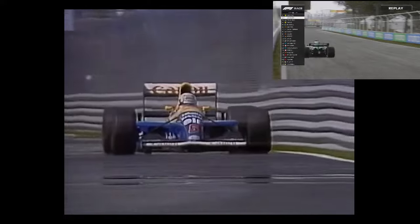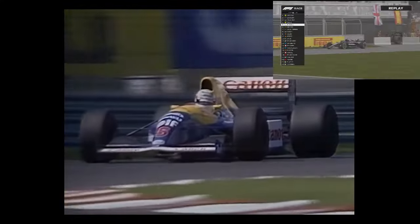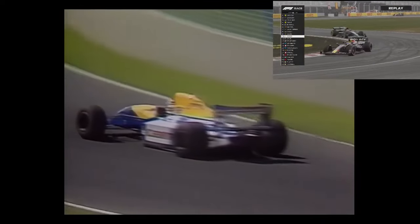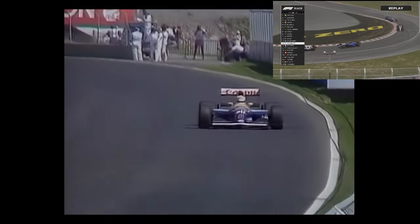Here comes old Nige. I mentioned that he is trying to break a tie with Stirling Moss on 16 career victories among drivers who have never won the World Championship. And of course that would give him one more victory than Stirling, which would in fact make him the most victorious Englishman as opposed to Briton of all time. The two most victorious Britons being Jimmy Clark on 33 wins and Jackie Stewart on 27.